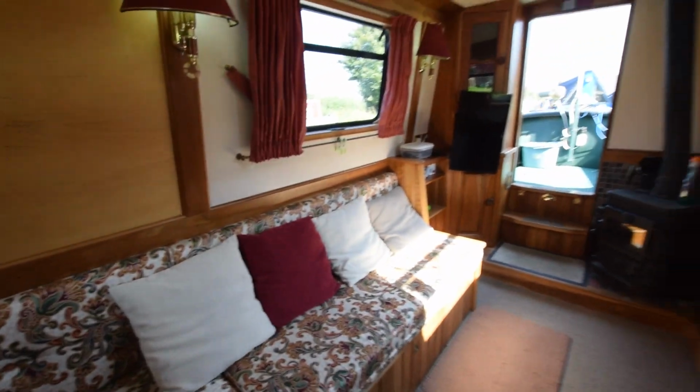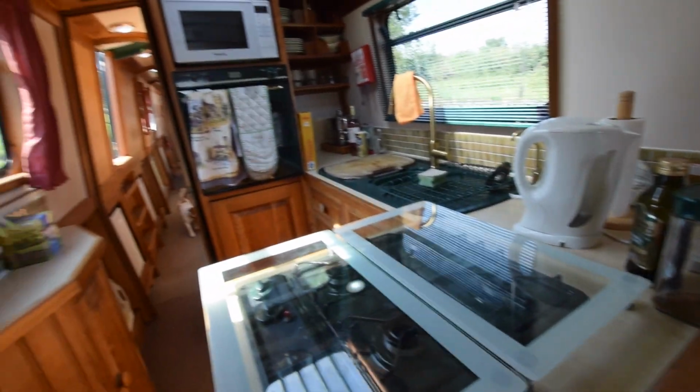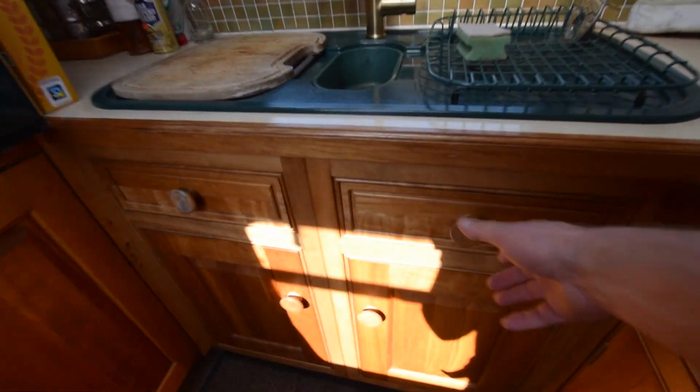Let's have another look down the saloon. It's really cosy, this room. I love it. Nice wall lights there. So the galley's next. 6 foot 9 inches long, a Houdini hatch over the galley. This is ingenious. Over the hob there's heat-proof glass plates to give you extra work surface.